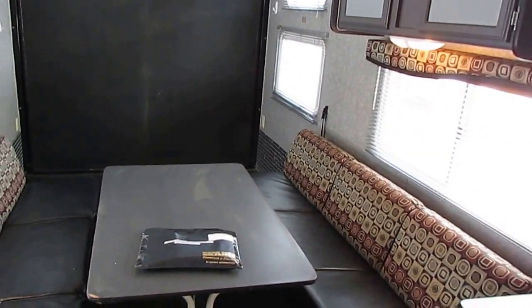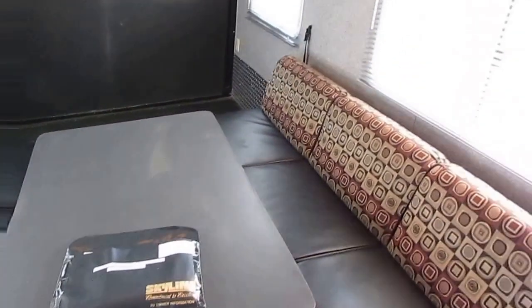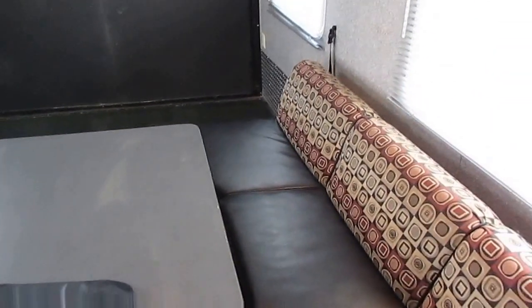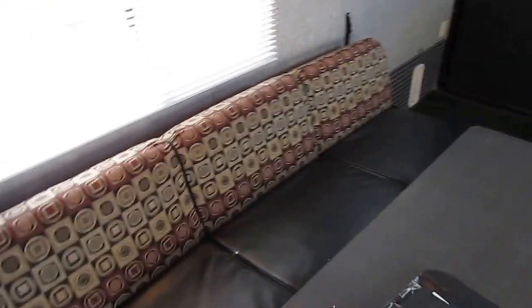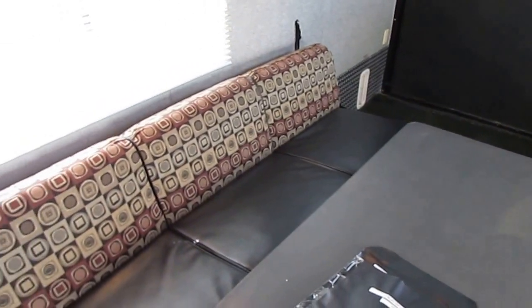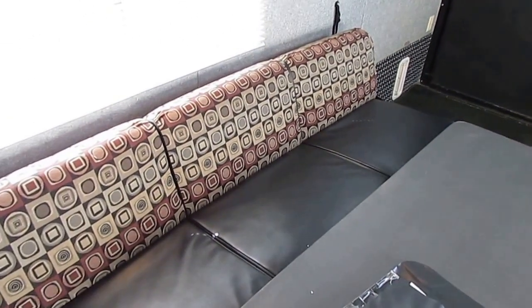$99.95 will trade. Financing is available with approved credit. You can apply for financing right from our website, parkwayrvcenter.com or .net. Nationwide delivery is available, and we do have special pricing for those of you affected by the hurricane. We can get this to you. We'll actually help you out a lot on that. So anyway, we do deliver nationwide.